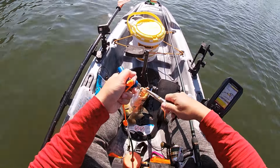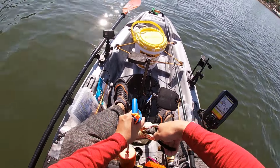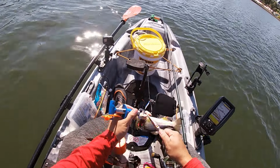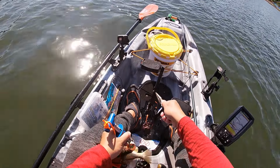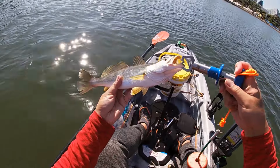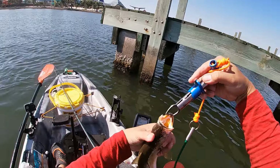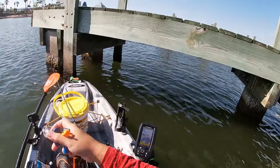Let's see if we can get this guy unhooked here. Calm down, buddy. Calm down. I'm just trying to help you out, buddy. Just trying to get the hook out. All right, there we go. One more sand trout. Go ahead and let this guy go. About to hit this dock here.